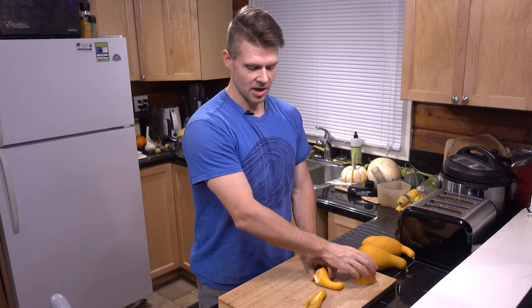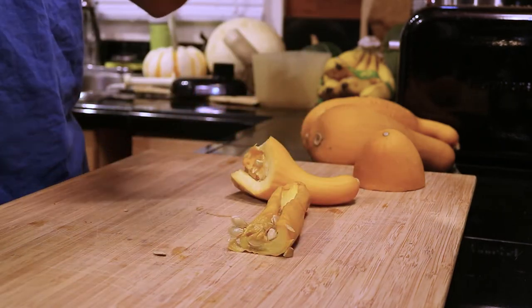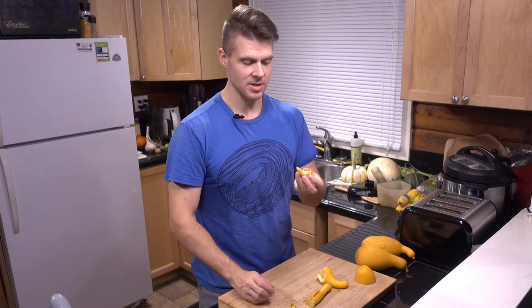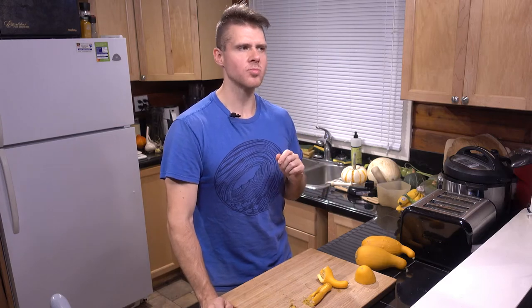So first off, I will try the soft one. This one's cooked and I'll take the seeds off and we'll eat that afterwards. Okay. Creamy, smooth. Neutral. It's not, you know, something exciting.